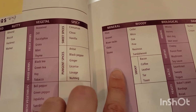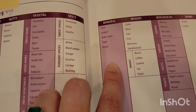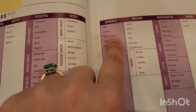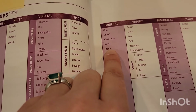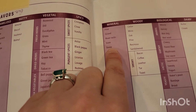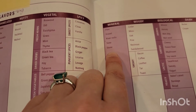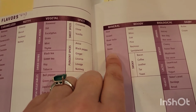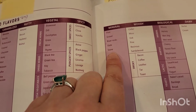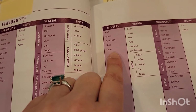Now the mineral, definitely on the nose for sure. You could pick up maybe a little bit of river rocks almost, or just some sort of stone, like maybe it was grown in a very rocky environment. When you close your eyes and you think about this wine, you can definitely see yourself sitting somewhere where there's rock protruding from the ground.